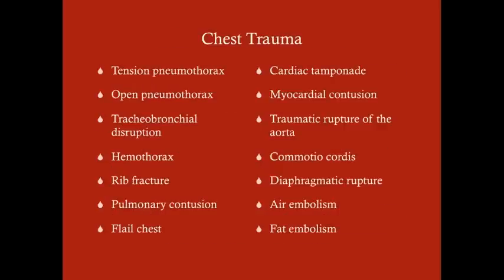So, like I said, I divided this up into two different parts. We're going to talk about the various airway injuries here. I didn't include in this one the cardiac injuries and the diaphragm injury and two of the complications that can come out of this. So we'll talk about tension pneumothorax first.